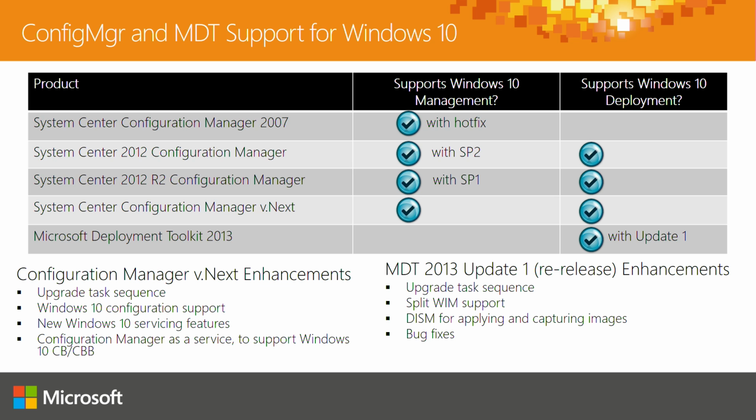A lot of you are probably using System Center Configuration Manager. System Center Configuration Manager 2012 and 2012 R2 fully support Windows 10, but you do need to install the latest service pack. With Config Manager 2012, you need to install SP2. With Config Manager 2012 R2, you need to install SP1, and preferably the latest cumulative updates that go along with that, because that includes the necessary support for Windows 10.